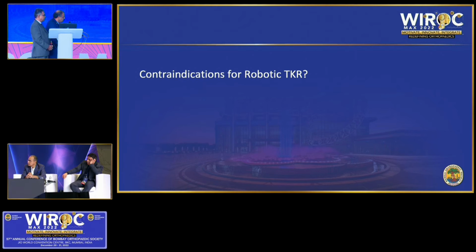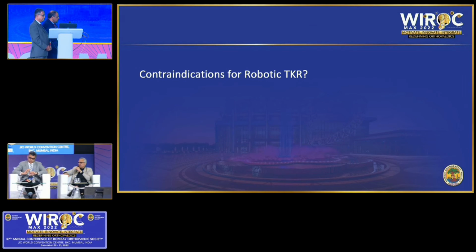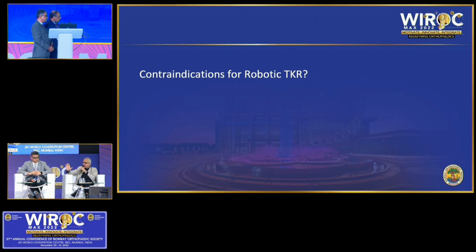Dr. Mahajan? I think very severely osteoporotic people can be a disaster in case because the pins are quite thick, 4 millimeter. So you should be cautious. You cannot do it. You can be cautious about it. And a lot of very, very stiff knee, I don't think is amenable for a robotic surgery. Like no movement, 30 degrees range of motion, I think that can be avoided.